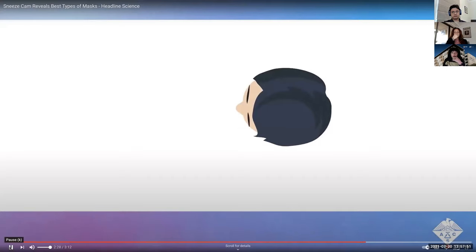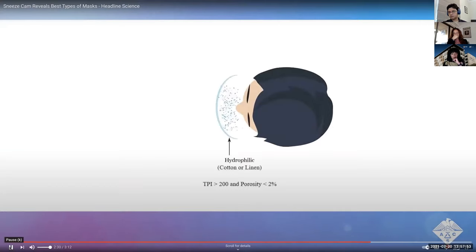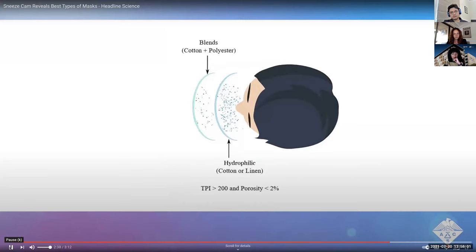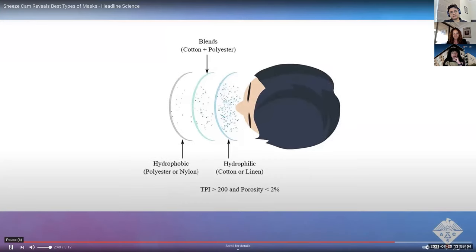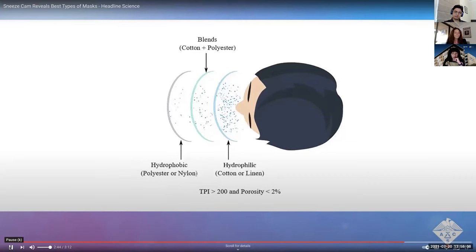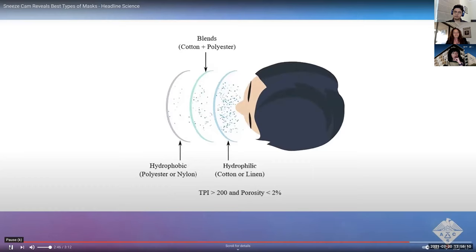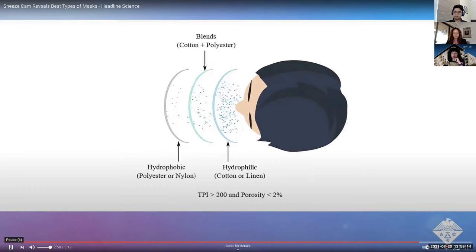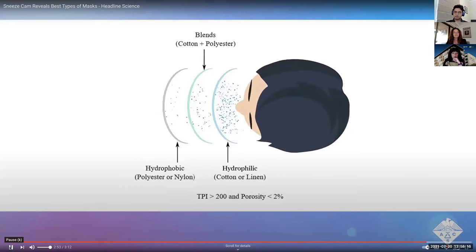The best masks for blocking droplets contained a hydrophilic or water-attracting inner layer of cotton or linen, an absorbent middle layer of a cotton polyester blend, and a water-repelling or hydrophobic outer layer of polyester or nylon. Machine washing the masks didn't decrease their performance. In fact, masks containing cotton or polyester worked slightly better after washing because their pores shrank. The researchers are now planning studies with more people and different age groups.